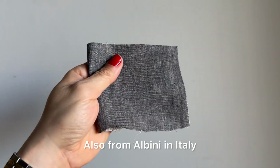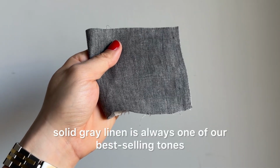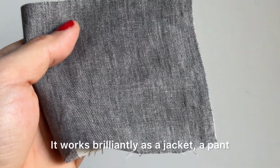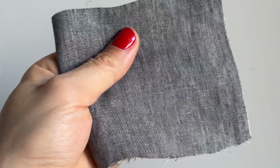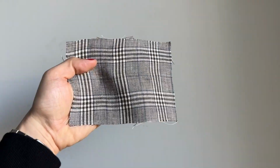Also from Albini in Italy, this is gunmetal linen. Year after year, solid gray linen is always one of our best-selling tones. It's an easy basic, but it can be surprisingly hard to find off the rack. It works brilliantly as a jacket, a pant, or a 2 or 3 piece suit. And it makes for an excellent neutral complement to whatever bold colored shirts or other summertime pieces that you have.